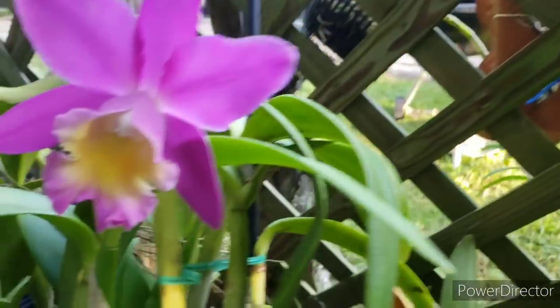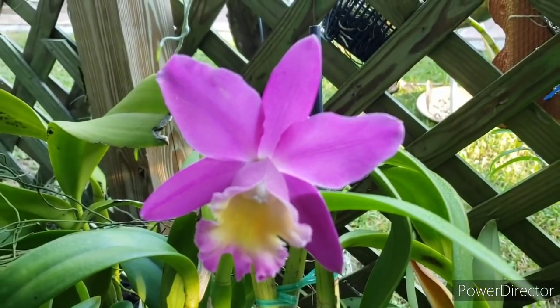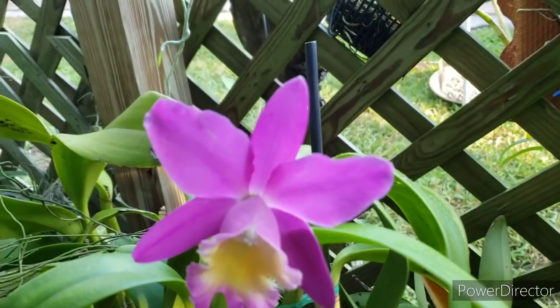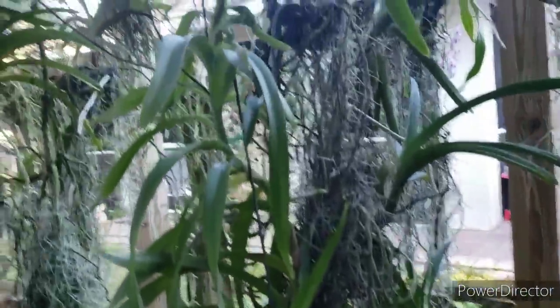This girl is still going. She's so beautiful. Yeah, for the moment of them having that dry period in between. Okay, so that's my very short version of the answer for watering.